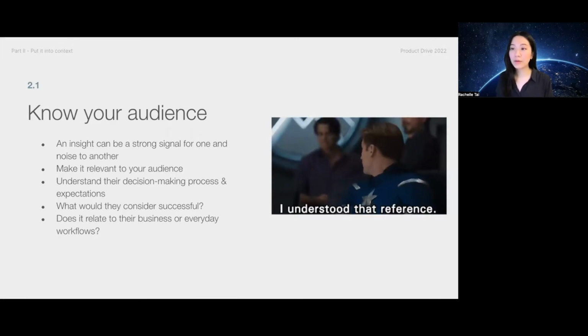For example, what would they consider successful? How does this relate to their business? And how does it impact their day-to-day workflow? Ultimately, putting information out at the right time and to the right person will make your findings more significant.